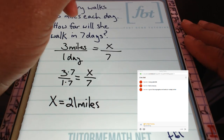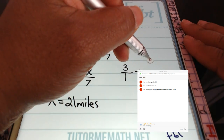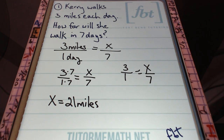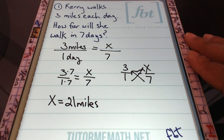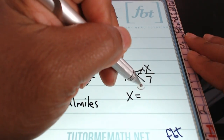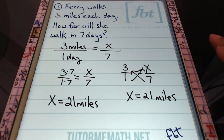Or you can use the extremes-means method. You can take this ratio of 3 over 1 and set it equal to x over 7. Now that we have a fraction set equal to another fraction, you can get your arrows popping and cross multiply here. So 1 times x is x, and 3 times 7 gives you 21 miles. Done. And here we are going to red box it.